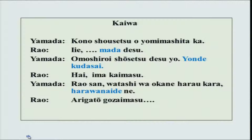So well, this is a simple conversation between Yamada-san and Rao-san. They are at the bookshop and Yamada says, kono shosetsu o yomimashita ka? Have you read this book? Iie, mada means not yet. Omoshiroi shosetsu desu yo. It's a very interesting novel. Yonde kudasai. Please, please read. Hai, ima kaimasu. So he says, I'll buy it right away.